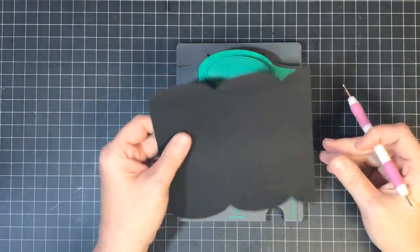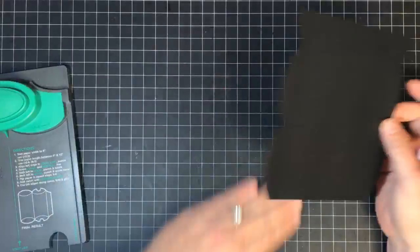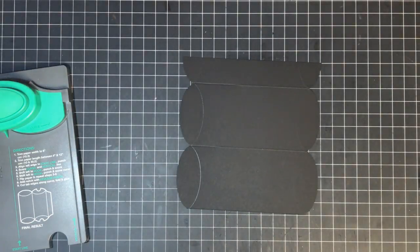Just that part. Pretty cool, huh? Can you see how that's going to turn into a... Well, it's quite interesting, actually.